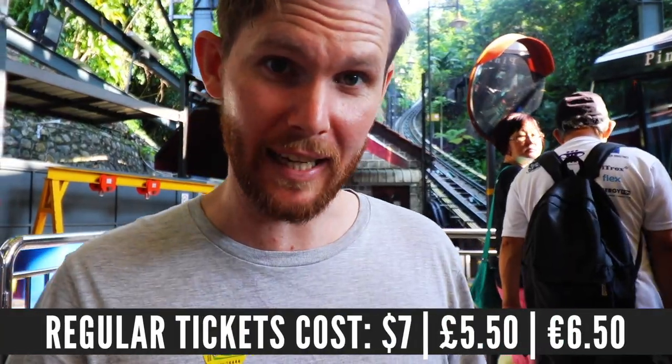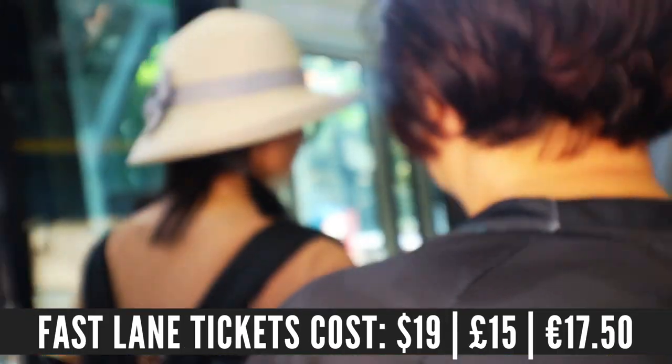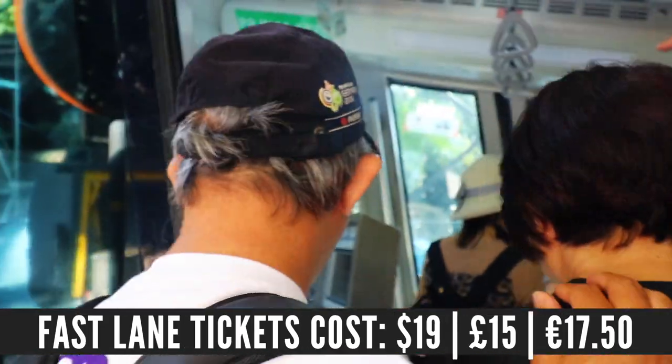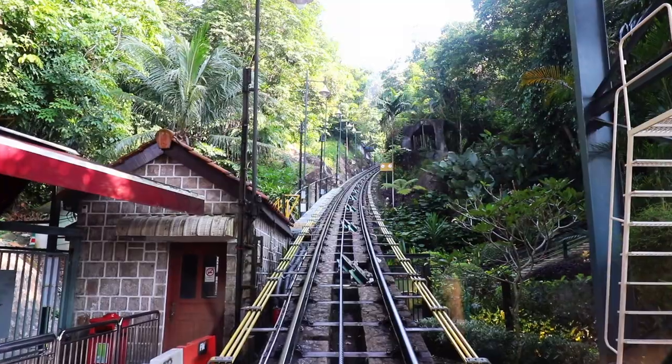There are two types of tickets when you're getting the funicular. There's the regular ticket, which is 30 ringgits, and then there's the fast lane ticket, which is 80 ringgits. You basically get to jump the queue if you get the more expensive ticket.